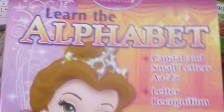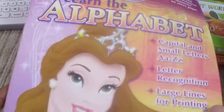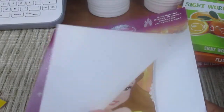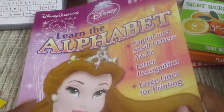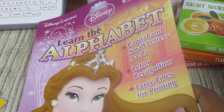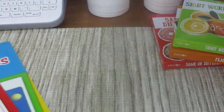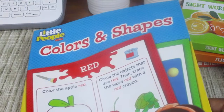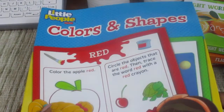Here is a $1 alphabet book that I got for Audrianna, so she can start tracing over her alphabet, and she can do this over the summer. It's got Belle on it. I'm definitely going to take it easy on Audrianna because she is doing a K through 3rd program, so she will actually be in summer school for kindergartners. It's a way that they jumpstart the school year for younger kids.